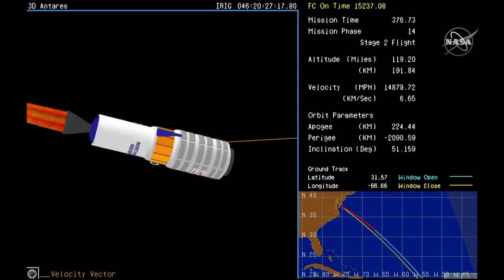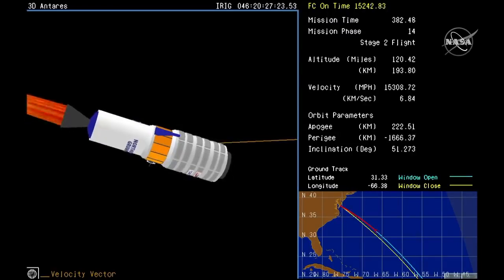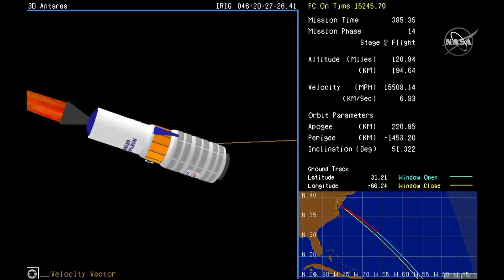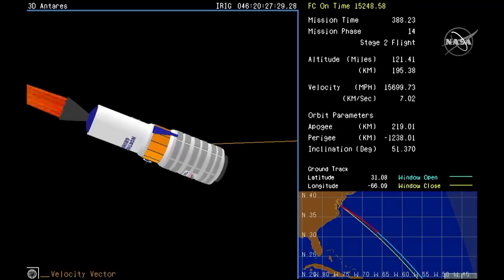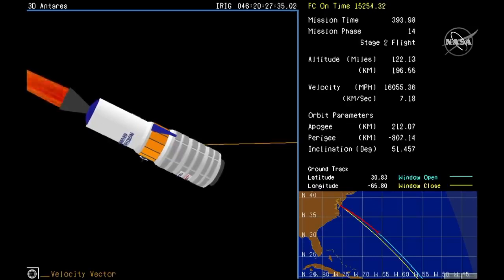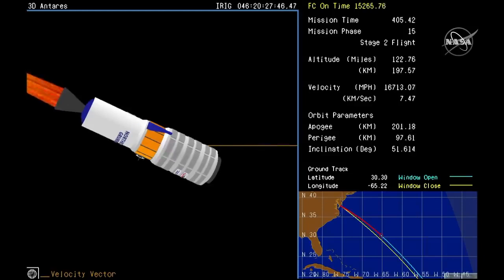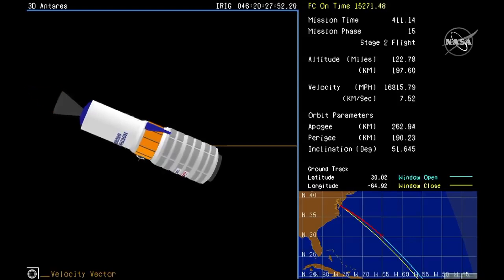Vehicle performance nominal. Good attitude. Good power subsystems. 30 seconds to stage 2 burnout. System continues to perform nominally, heading into burnout. Stage 2 burnout. Stage 2 burnout confirmed.